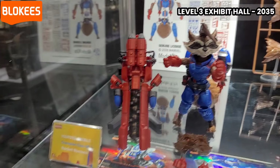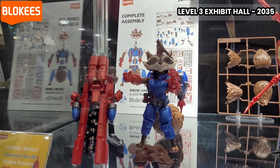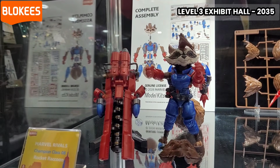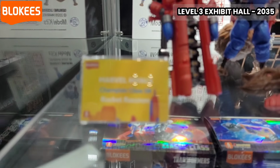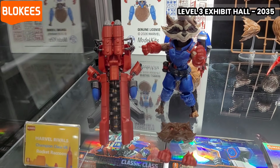And then we got Rocket. Crazy amount of accessories and detail. This looks dope. And again, I don't know if this one's out yet. I don't think I've seen this before. Champion Class 08 Rocket Raccoon from Marvel Rivals. Can't wait to check that out.